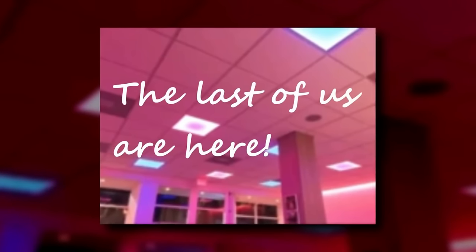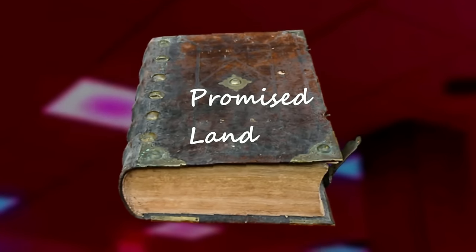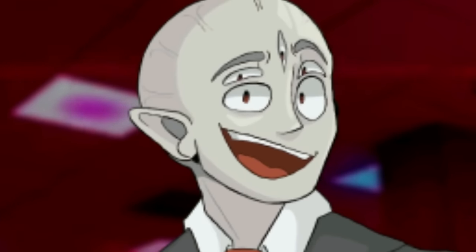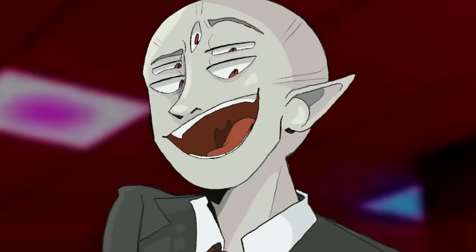Now, a common question asked is, where did the Promised Land come from, or how did it get figured out? Well, according to the fandom, the level's first ever mention was found on a note in Level Zero near a ripped partygoer's mask. The note said, quote, "The Last of Us are here," and there was a picture of the Promised Land level next to it. Nearby that note, there was a book called The Promised Land that pretty much had all of the level's explanation inside of it. Obviously, the level is really chill, and as soon as the book was read, rumors of this sanctuary level spread quickly throughout the backrooms. So lots of people tried to get there, but very few did.